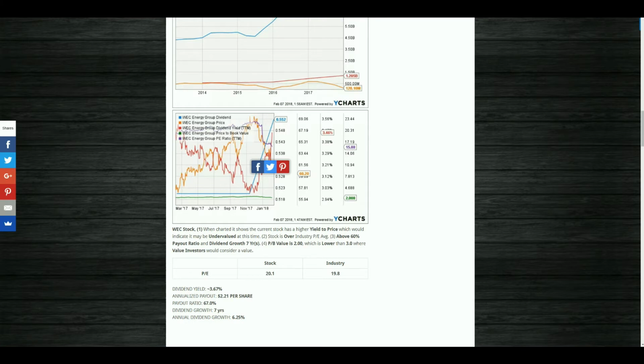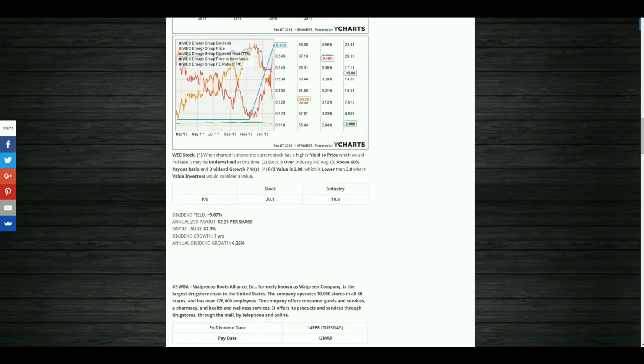You wouldn't have bought, this is back prior to May of 2017 is when you would have been able to buy into this position. But again, a utility company getting hurt by rising interest rates.